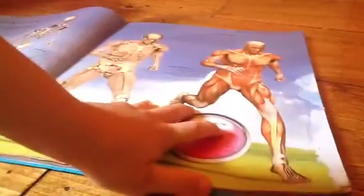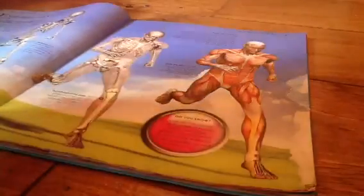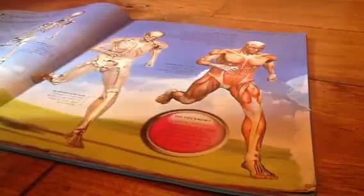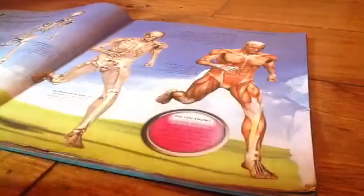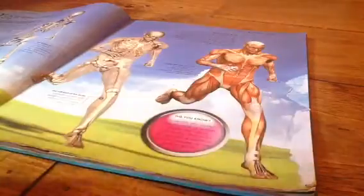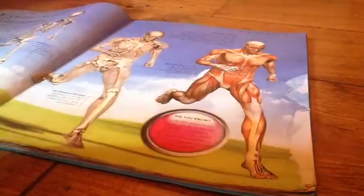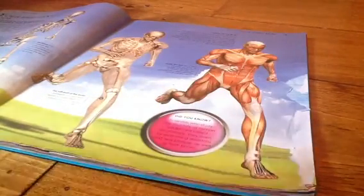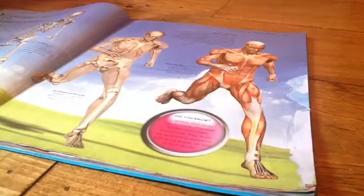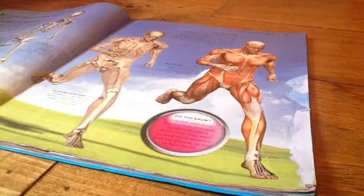Okay, so we finished one page to the next. Parts of the body. People come in all shapes and sizes. Some are tall and skinny, others are short and round. Different races may have dark or fair skin, straight or curly hair, blue or brown eyes. We can have big teeth, squashy noses, long fingers, or long ears. But even though we look different, everyone has the same body parts and features. The soft part of the body between the skin and bones is called flesh. It's made up of fat, tissue, and muscles.